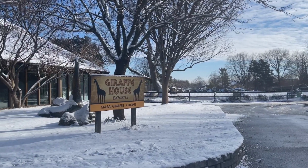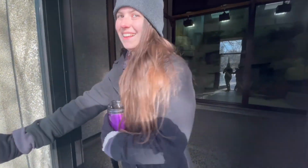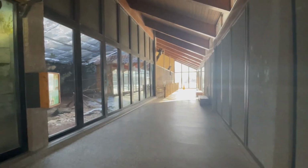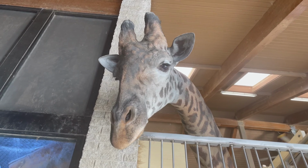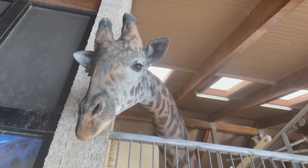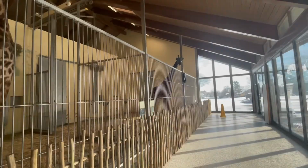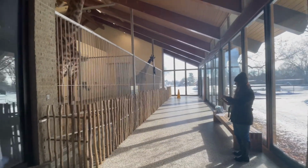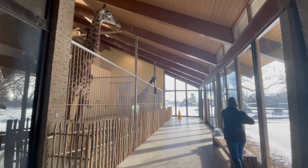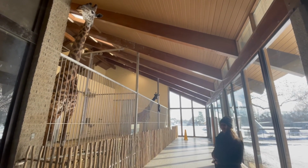And of course the giraffes are not outside, but they are inside. Oh my goodness. Hello, giraffes. Hello. Giraffes are beautiful creatures. I love giraffes. And there's a younger one over here as well. And usually this area is filled with lots of people all the time. So you never really get to interact with them. I mean, you can if you are patient enough, but this is a real treat for us and I'm loving it. This is really awesome.